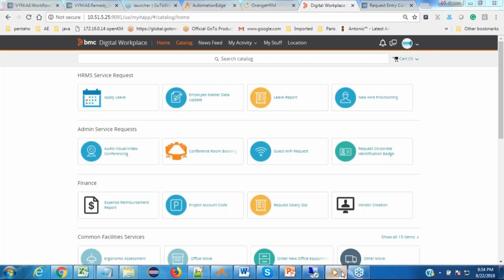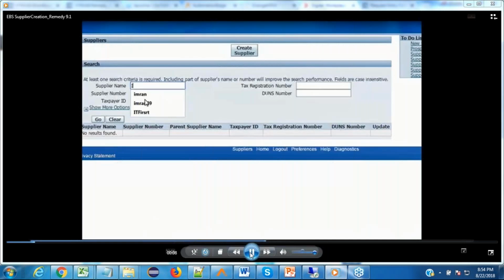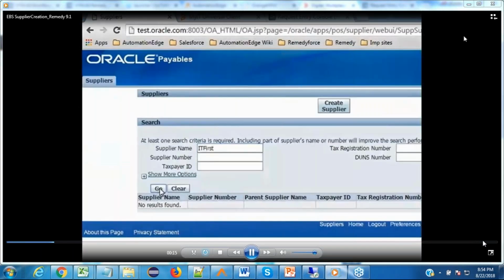This use case was discussed by Uday, like how it's benefiting the government agency. So this is the starting point where we see an Oracle e-Business Suite application, and we are querying a supplier, IT first, and we see that there's no supplier of this name.